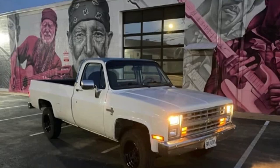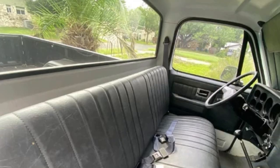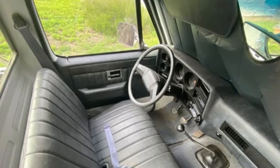At $10,000, this truck represents excellent value for anyone looking to own a classic that's already been fitted with major mechanical upgrades. The seller, Eric Eastham, is a highly rated marketplace seller, which adds an extra layer of confidence for prospective buyers. Whether you're a collector, a restorer, or just someone who appreciates the simplicity and strength of old-school American iron, this 1985 Chevrolet C20 Scottsdale is a beautiful example of reliability, craftsmanship, and authentic vintage character, all in one clean, driver-ready package.